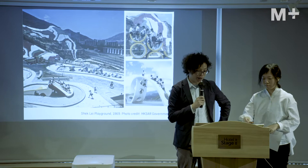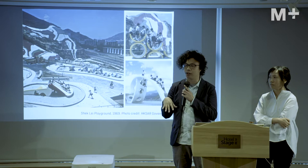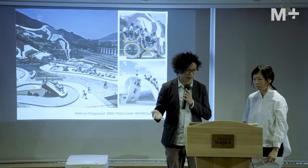Shek Lei, if you're not sure about that, is located near Chin Wan, so it's part of the former Chin Wan New Town. And we first came across the image of Shek Lei Playground in the archives of the Information Services Department of the Hong Kong government. And the bold design and how this landscape was incorporated into the background of the playground had immediately caught our attention.